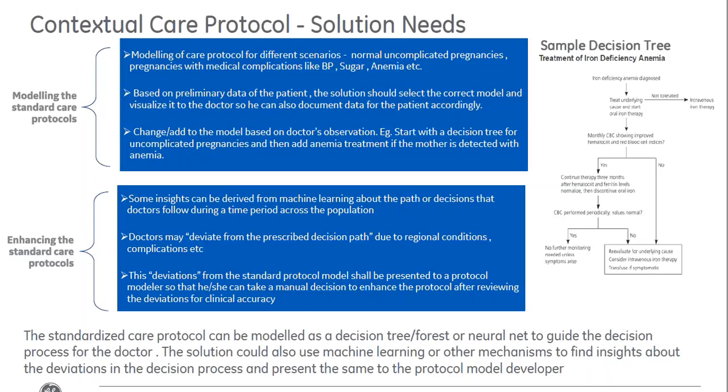When such a patient or scenario happens at a later phase, these updated care protocols are picked. Again, this is going to help the infant mortality rate and the maternal mortality rate that I talked about in the previous slides for a country like India in a big way, by standardizing the care that we provide to the pregnant woman.